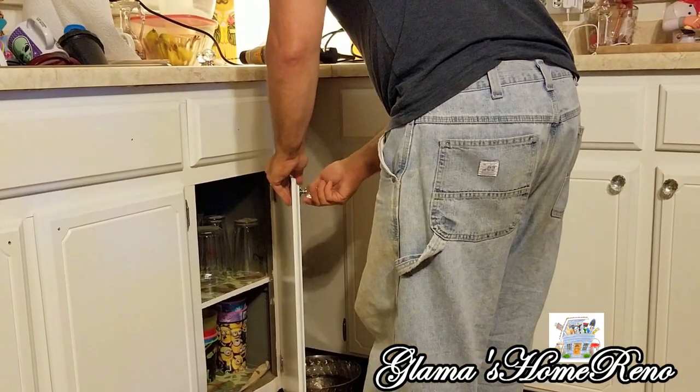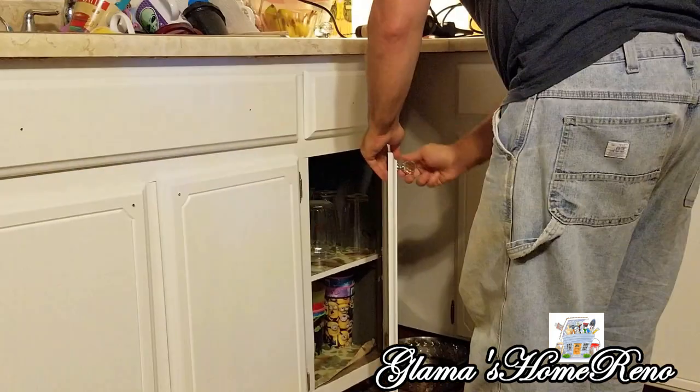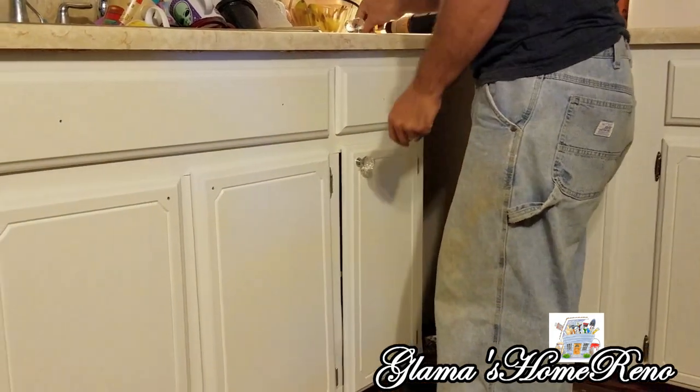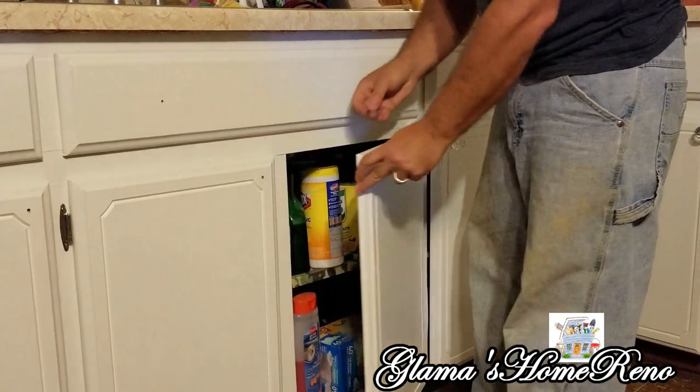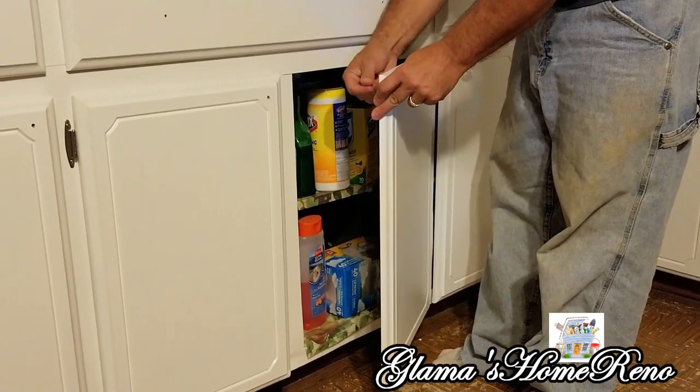That's his booty. Pretty, so pretty. Don't show how messy my cupboards are. Just kidding, they're not that messy.